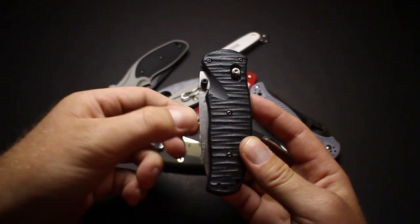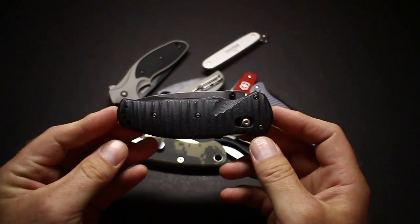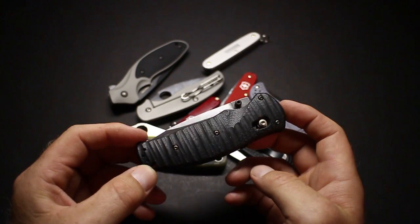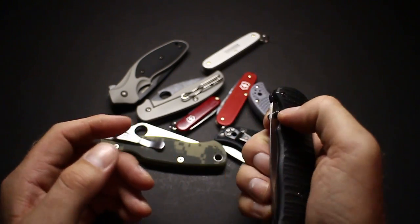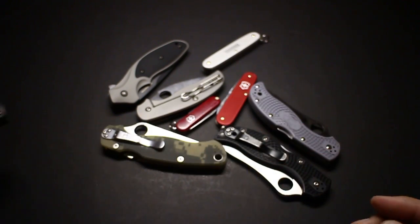It's a great knife. I do enjoy carrying it sometimes now. But it's just not one of the ones that I use the most. This is kind of a weekend carry for me. Periodically I will grab it and carry it on the weekend. But just a great knife. Haven't reviewed that one. If you guys want to see a review, let me know.